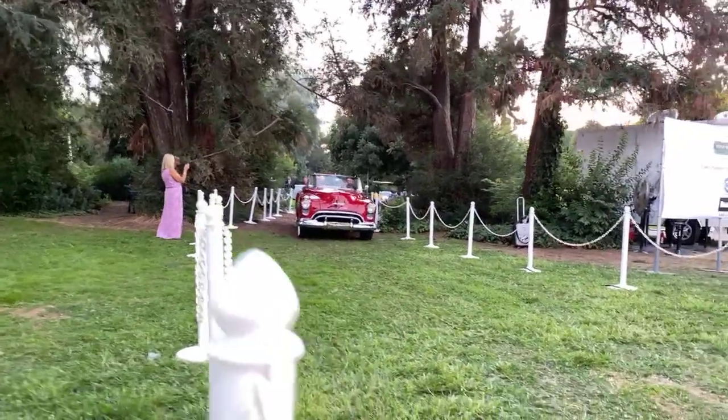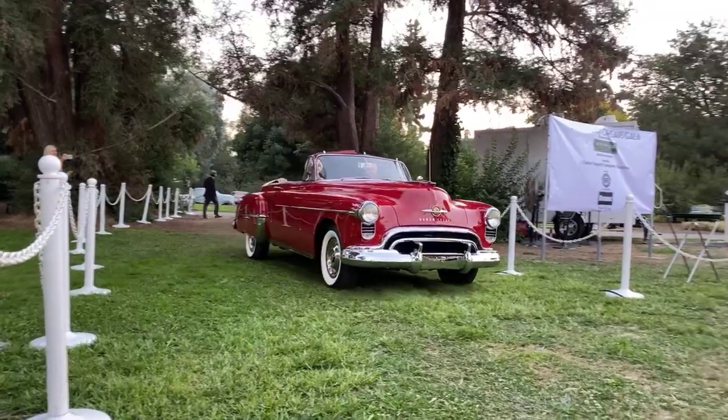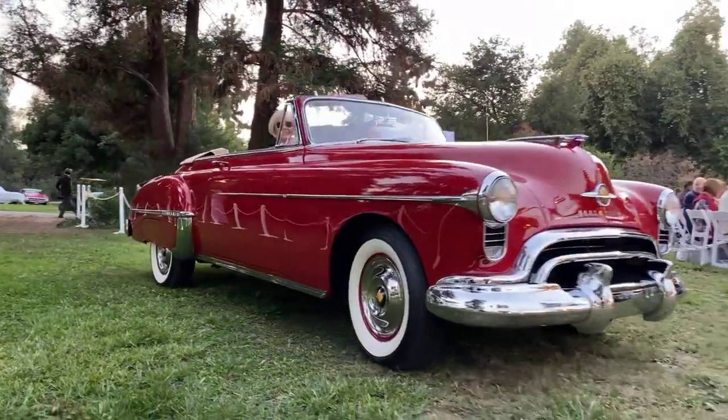Much forward, only 4 years, but it seems like an eternity as far as car design. Our next beautiful car is a 1950 Oldsmobile Rocket 88 convertible. World War II was behind us, and they could design sleek-looking cars again.